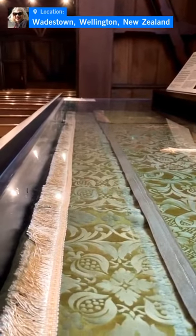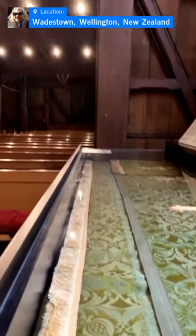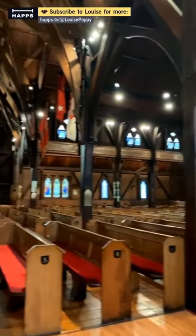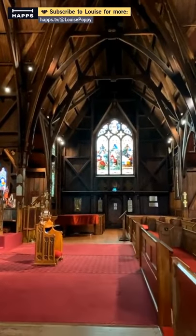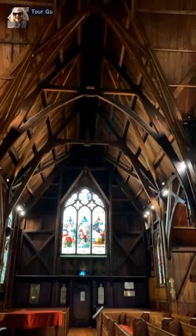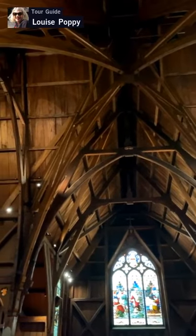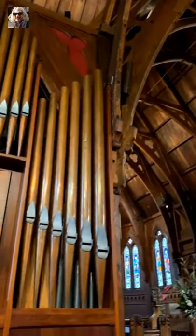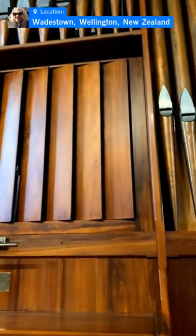Molly, fantastic, how are you? Nice to see you. We're inside this beautiful old church, St. Paul's Cathedral, the oldest wooden church in New Zealand. Looking up here, imagine building it. Imagine scrambling around all over the top of this. It's amazing.